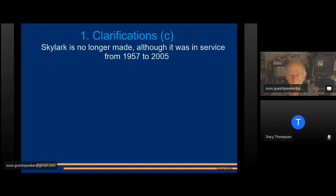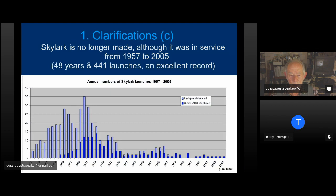And the third and last clarification is that Skylark is no longer made. As I said before, it was in service for some 48 years. And this graphic shows the annual numbers of Skylark launches per year over its lifetime. So starting on the left, there were 4 in 1957. It fairly quickly rose to a peak of 35 in 1970. And then there's this long tail through the years until 2005. And I'll explain some of the reasons for that as I go along.